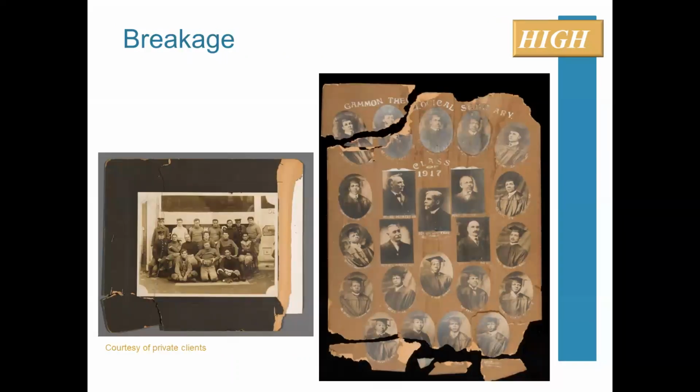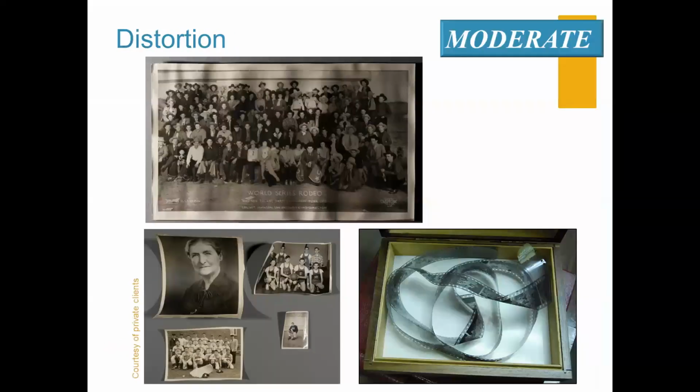Older secondary supports, mounts or album pages, are made of poor quality papers and paperboards and are now weak and brittle. The print is often adhered overall, since mounting was designed to keep the photograph planar, so that when the mount breaks, it will generally damage the print. These two objects should be rated high. If only a corner of a mount was lost and the photograph was safe, it would be a lower rating.